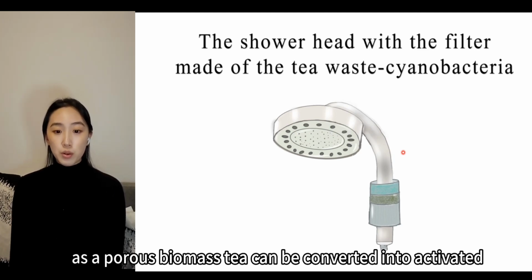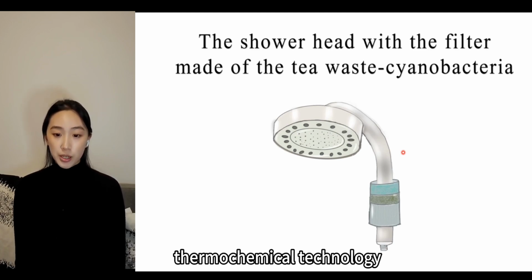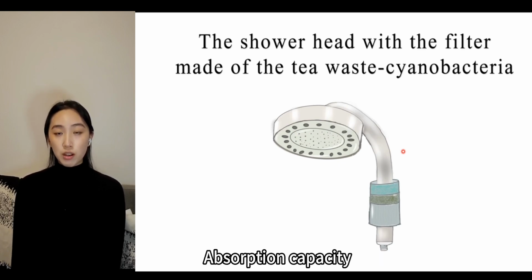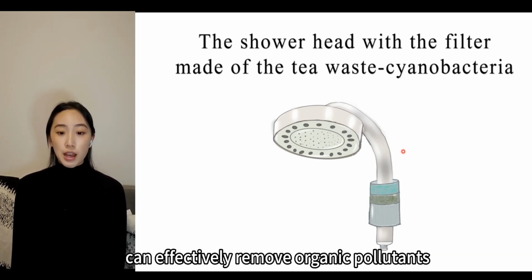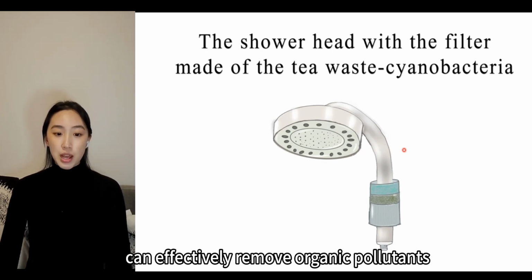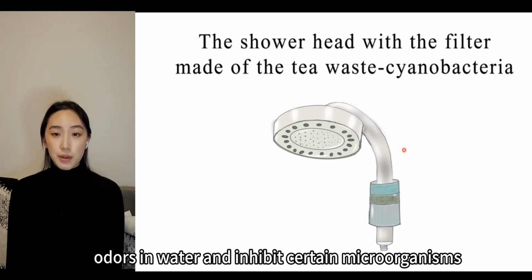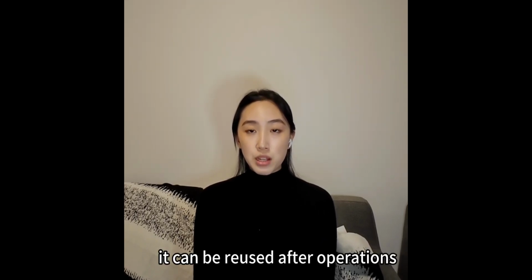As a porous biomass, tea can be converted into activated carbon with high absorption capacity by thermochemical technology. At the same time, algae are rich in metals and have a strong absorption capacity. As a result, filter shower heads made from these two wastes can effectively remove organic pollutants, heavy metal ions, and odors in water, and inhibit certain microorganisms. Moreover, after the filter effectiveness fails, it can be reused after operations.